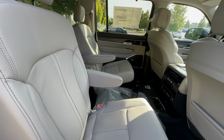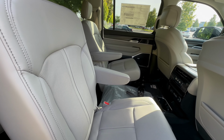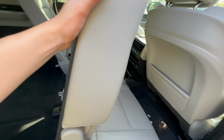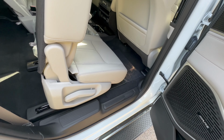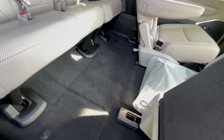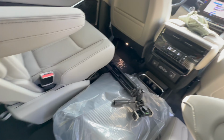in the third row. And thankfully, both of these cars make it extremely easy to get into the third row, with the Wagoneer having the slight edge just by pushing the button, but the Yukon having the edge with accessibility because the seat goes a little bit more forward, so it's going to be even.